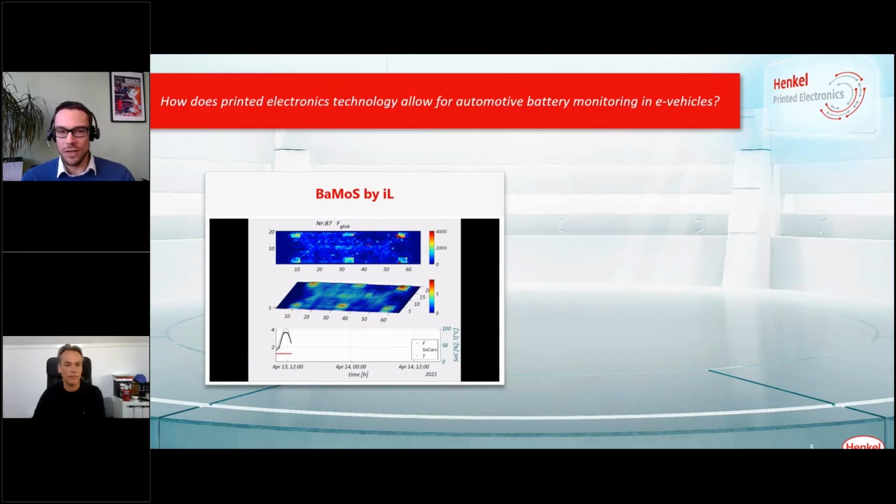And when you integrate the signal of each of these individual pixels you see here, then you get this global signal, which is at the bottom, and it goes up and down. And this is the so-called breathing of a battery. It comes from the fact that when you charge a battery, it will expand. And when you discharge it, it will shrink again. So when you have a fixed housing, then the pressure will change accordingly. And this is what you see here.